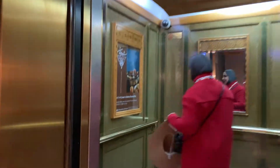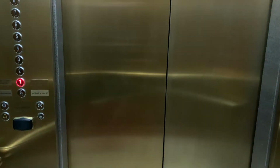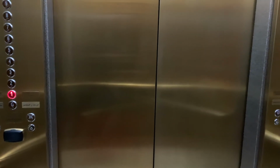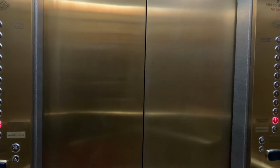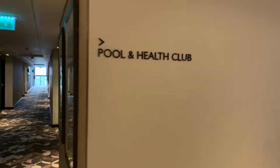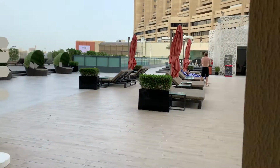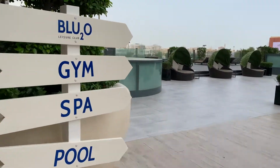Now I'm going to be taking you to the health club, also known as the pool, and here you can lounge, and this is one of my biggest attractions. There is both a gym and a nice pool here, some sun chairs, so many things just so that you can relax and enjoy your time. So this is a big perk for me. Every time that I look for a hotel, I'm looking to see if they have a health club or a pool. So they have a gym, spa, and pool here.